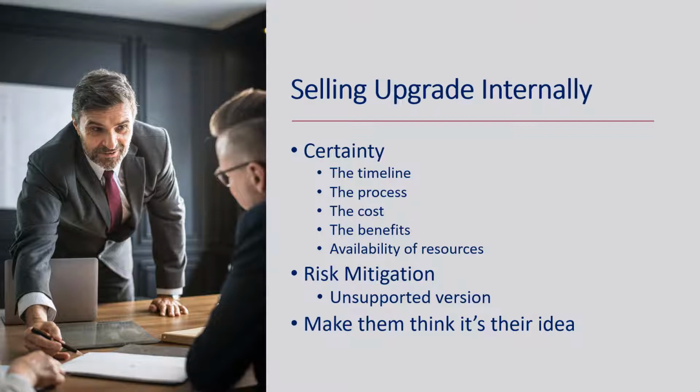Here's the real secret sauce: make them think it's their idea. So you play out the risk and reward so that they're like, ooh, we need to upgrade. Now, again, we can do this in a phased approach and work within a budget if need be.